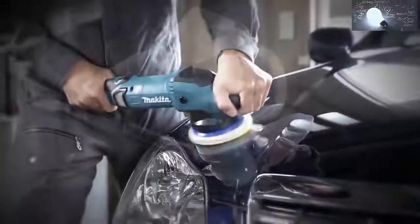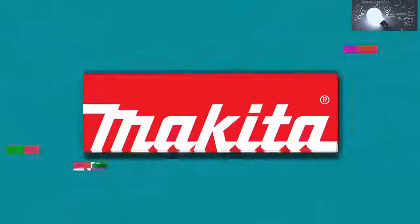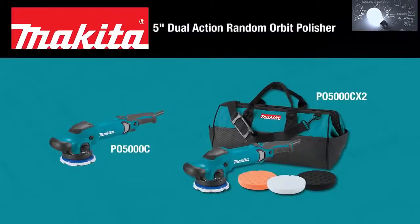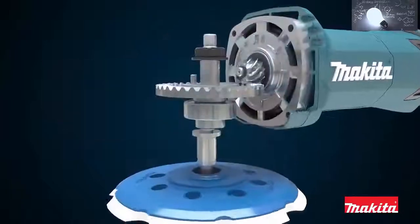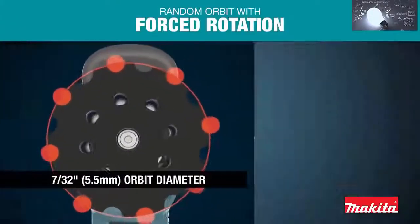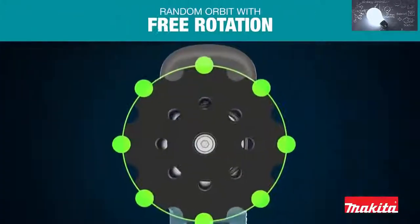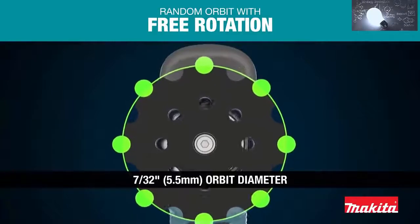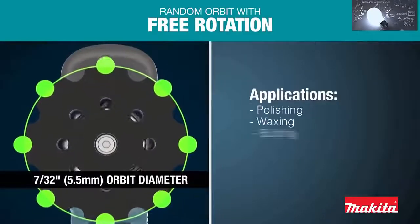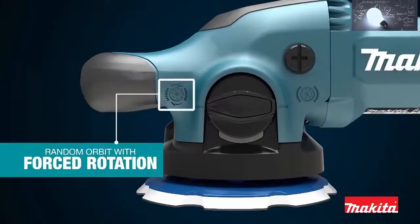Looking for a powerful polisher that can do more at an automotive detail shop? Look no further than the 5-inch dual-action random orbit polisher. Engineered with dual action, the polisher is capable of either random orbit with forced rotation or random orbit with free rotation, by selecting the desired mode.